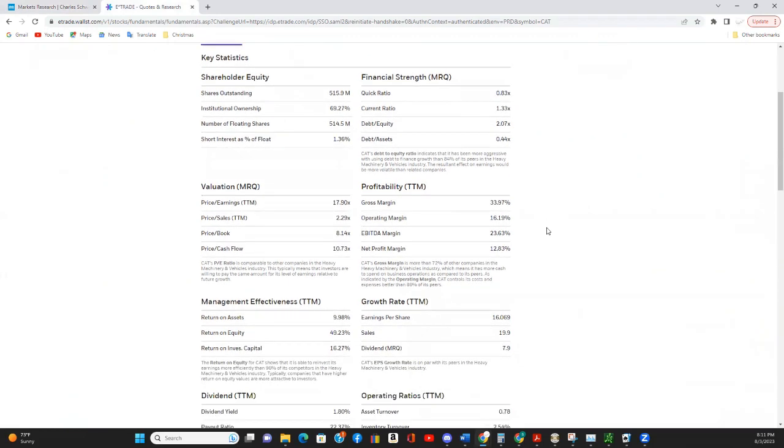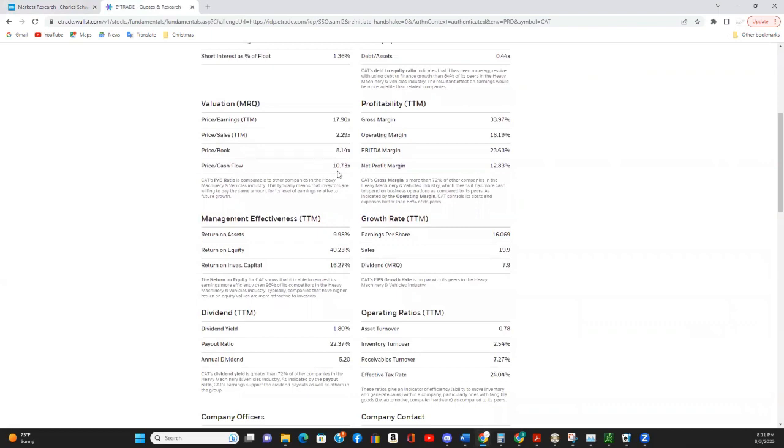The PE ratio is average for the industry. It is 17.9 at the moment. And that's not an egregious PE, I have to say. It's a little above where you might want to see it, but it's certainly not the worst I've ever seen here. The gross margin is well above average, beating out 72% of its peers.